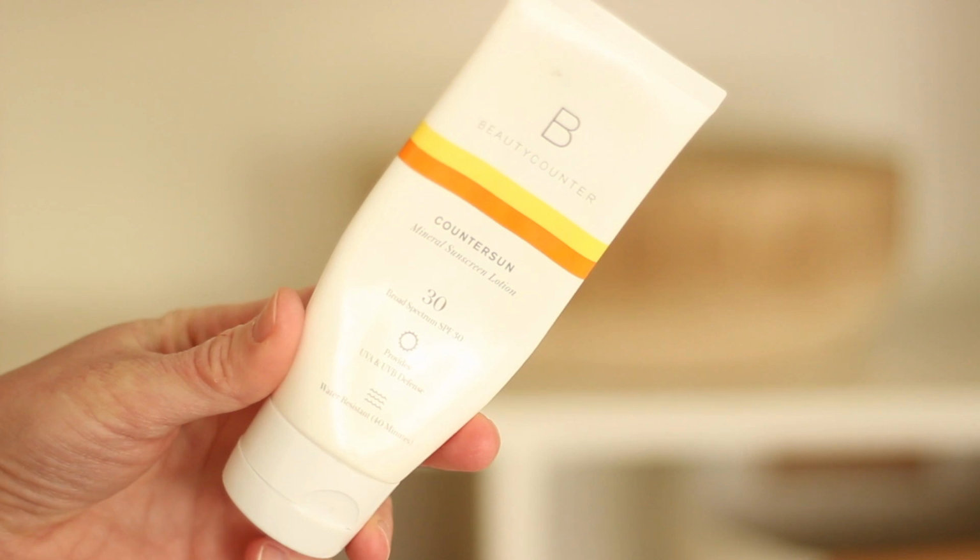But my favorite sunscreen for my body is the Beauty Counter Counter Sun. It sinks in the best for me. It blends in the skin really well. For my skin tone, I don't believe there's a tinted one of the lotion. There is a tinted one of the spray if you have darker skin. But this has just been the one that I don't feel greasy. I don't feel like I'm wearing like a natural mineral sunscreen. This is just my favorite.